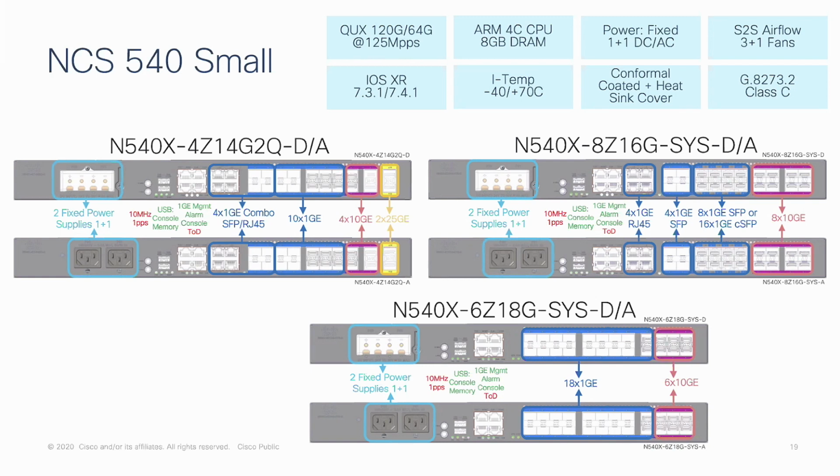So on the right side, the 8Z, 16G, it doesn't have combo ports. It has the copper ports, and it has an option for CSFP. So again, you can plug in the special SFPs, the Gigi SFPs, which have 2 Gigi ports in one SFP running bidirectional connection. And really the smallest one is 6Z, 18G: 6 10 gigis, 18 1 gigis, no copper here.